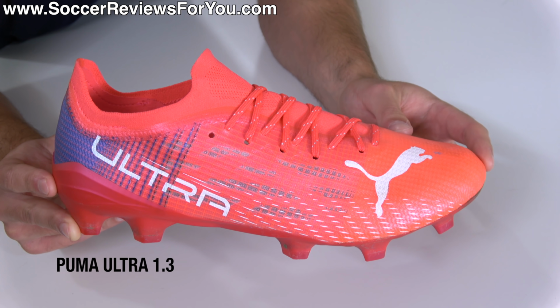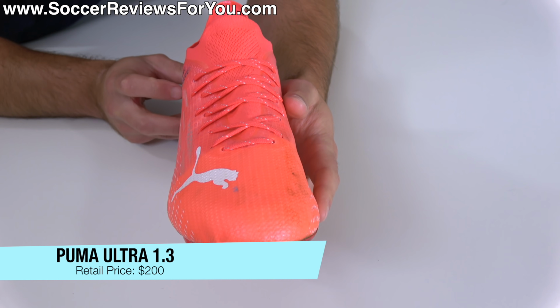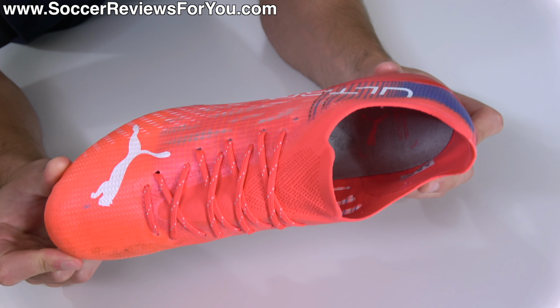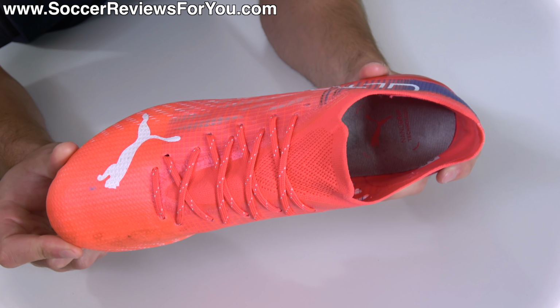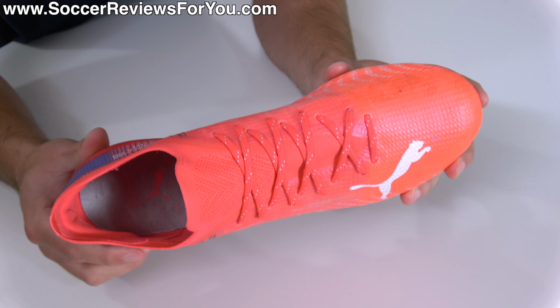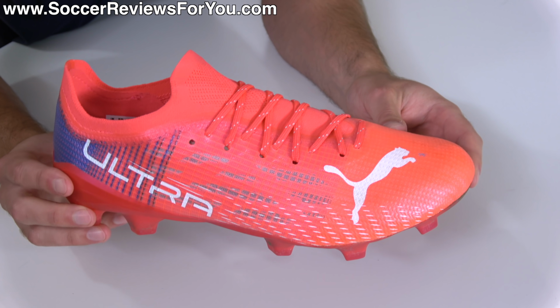The Puma Ultra 1.3, while definitely growing in popularity as a brand, is easily the most underrated football boot on the market right now. For the $200 retail price, not only are these less expensive than their competition, but they do everything just as well, if not better, in certain situations.